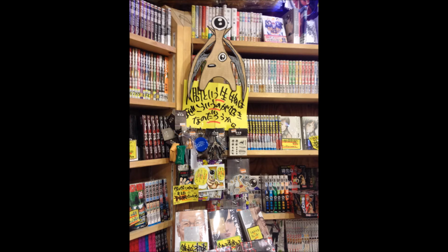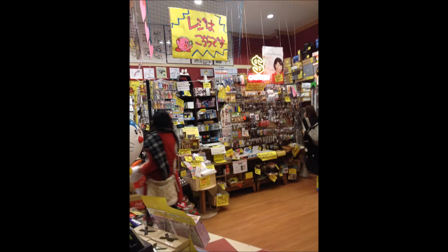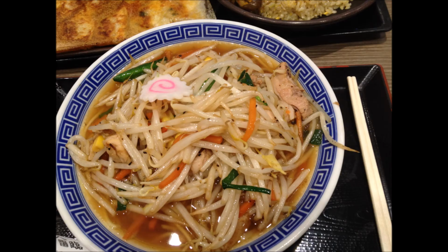Oh, and here's Migi. Migi! That is the movie we saw, Parasite, and there's just all the manga and other paraphernalia. And if you notice, there's a Kirby hand-drawn sign. I saw a lot of hand-drawn signs, many of them with cartoons.